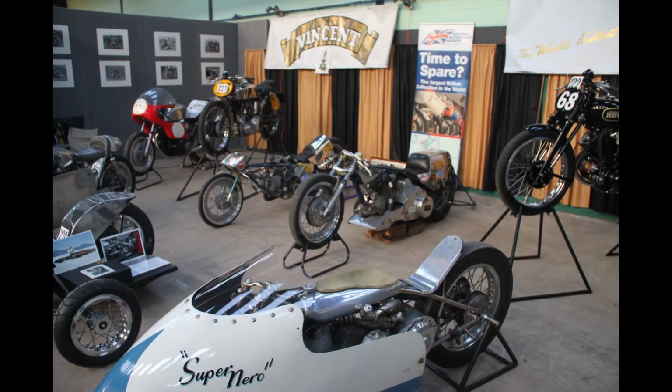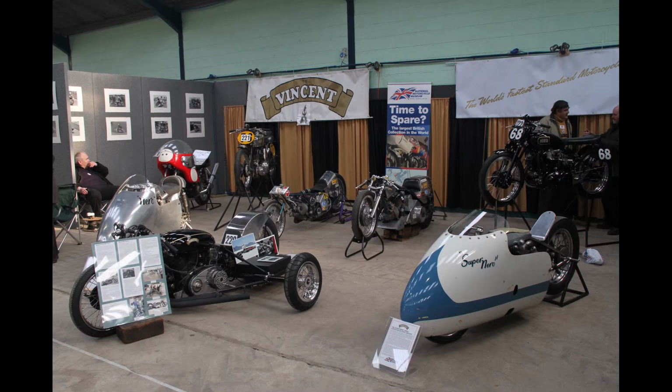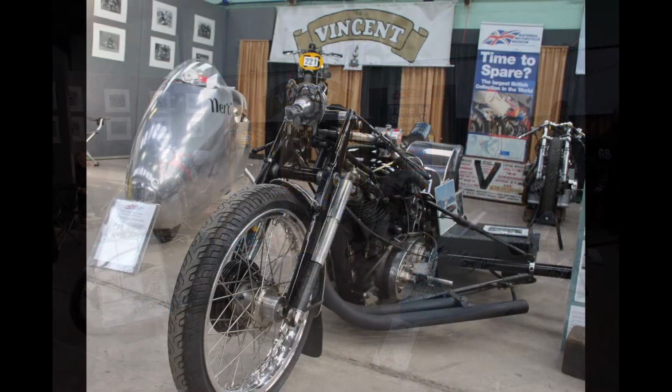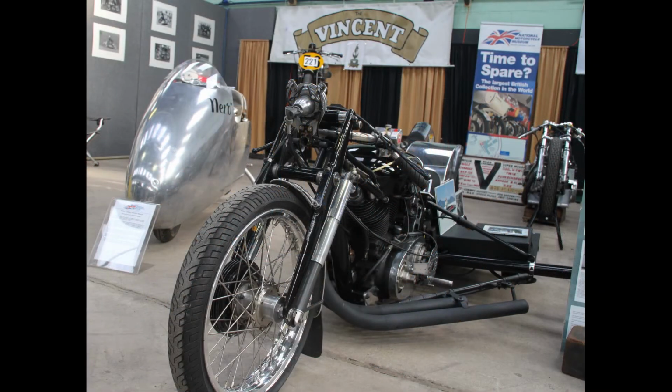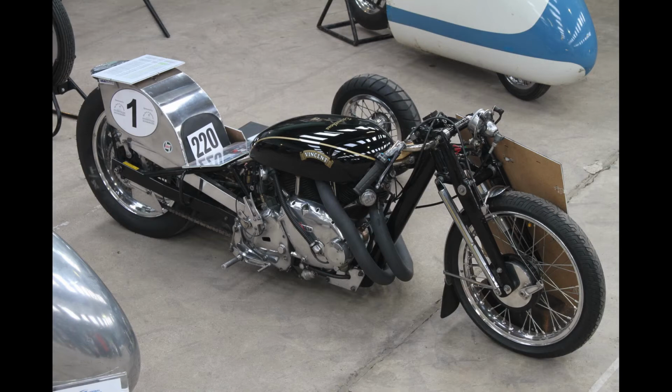To complement the record that I've been able to put on film, I thought it might be interesting to reprise that with some of my still images of bikes that we've seen, discussed, marvelled at, and here they all are in a rather slower procession. I hope you find that enjoyable too.